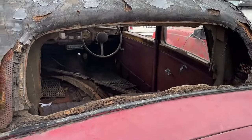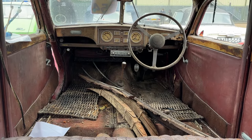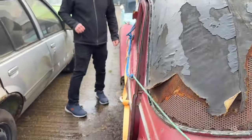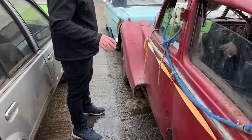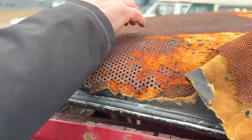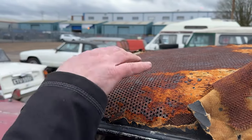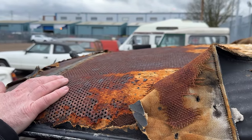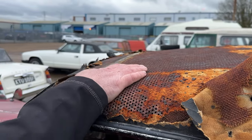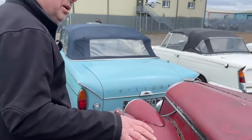I'm just going to have a little look at the interior through here. Look at that. What are you saying? I'm just saying, looking at the interior there, it's lovely. And I like the mesh perforated roof. I've never seen it before. I'm not sure why they made them like that. That's how they were made. So I'll speak to someone who knows someone who's got one. And I asked him, but he didn't know either. So there you go. Someone will know.